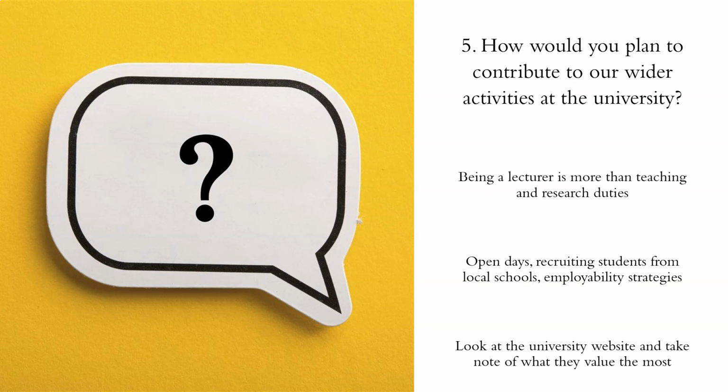And finally, how do you plan to contribute to wider activities at the university? When you're doing your PhD, you get quite caught up sometimes, like I did. You just have that tunnel vision of teaching, research. If I nail those two, I'll do really well in the interview. But from some of my failed interviews, it's taught me there's so much more you need to think about. There's open days. You're all students. You've been to open days.